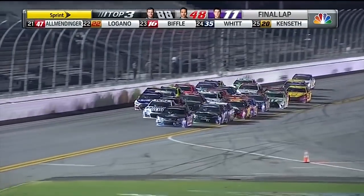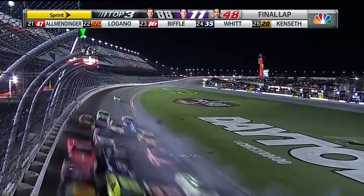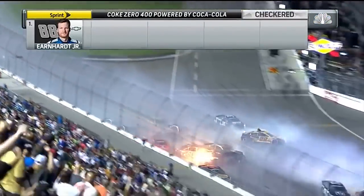Dale Earnhardt Jr. to the bottom of the track. Jr. will win Daytona. And the big one happens behind them. Oh my God.